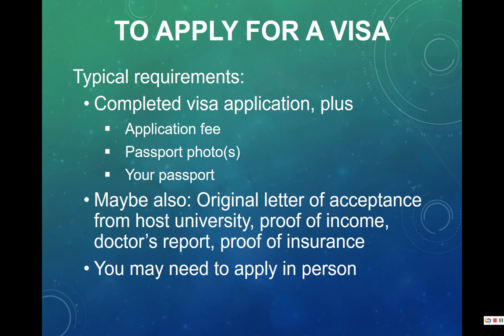And then the big key that I kind of alluded to is that some visas do require that you apply in person, and there's sometimes a little bit of a tight window for doing that application in terms of when you're going to receive that letter of acceptance from the host university that you need to apply for and when you need to get the application in order to get it back in time for you to travel. So just be aware, especially if you're going someplace like Spain, that you would potentially be needing to go in person to do that application because you're not able to do it by mail.